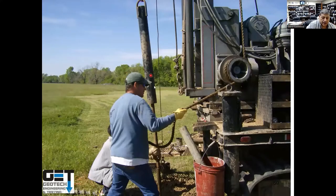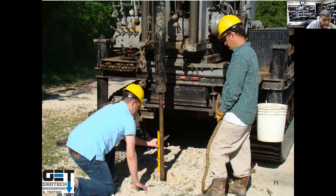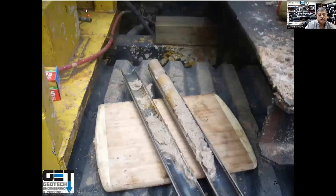In areas where soils are sandy, we do what's called a standard penetration test. We can't use a Shelby tube because you cannot push it into the sand. So we get a 140-pound hammer and drive the sampler 18 inches into the ground. Disregard the top 6 inches and read the bottom 12 inches. You drop the hammer 30 inches and drive into the soil 18 inches. It's a standard penetration test, ASTM D1586. 140-pound hammer, drop 30 inches. That's a split spoon sampler. You can see the sand in there. Here's the sand.